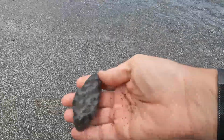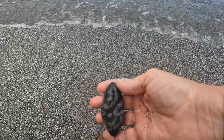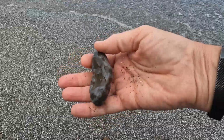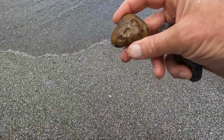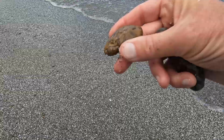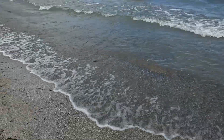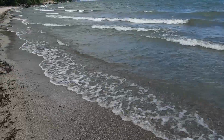Here's a couple of rocks I picked up. I think they're pretty cool. Yeah, that one's nice. And this one's interesting. Cool designs. It's just amazing how all those minerals and everything come together and make these awesome designs. And of course, we pick them up because we love them.